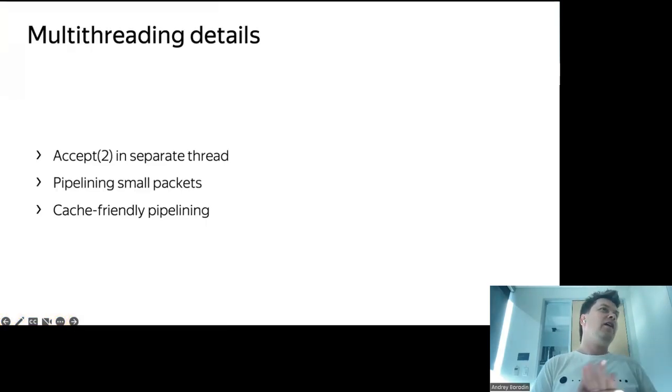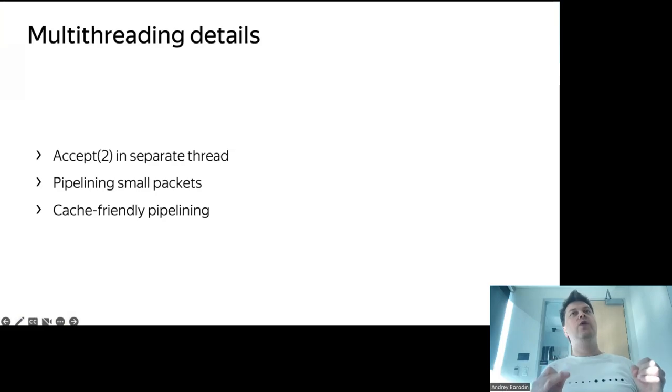Okay. We are doing accepting in a separate thread. Why are we doing this? Because we are trying to solve a problem that we observed in PgBouncer. We must distribute new connections evenly among all of our machines, avoiding the situation when some machine accepts just connections at the beginning and then is overloaded. Unfortunately, currently we don't know how much each machine is overloaded.